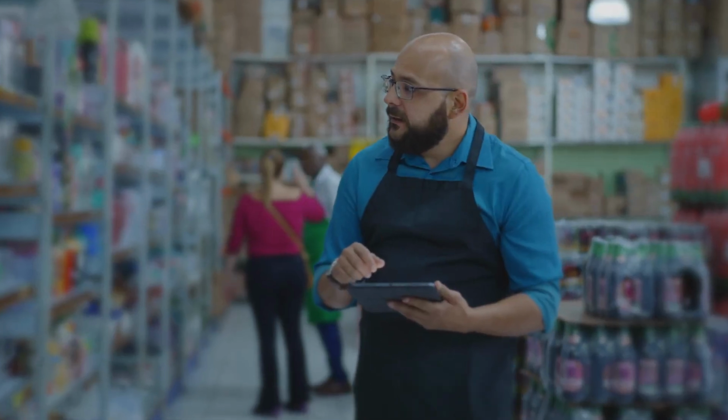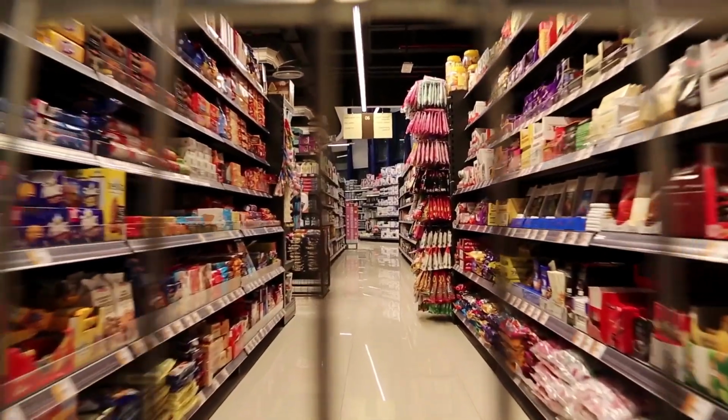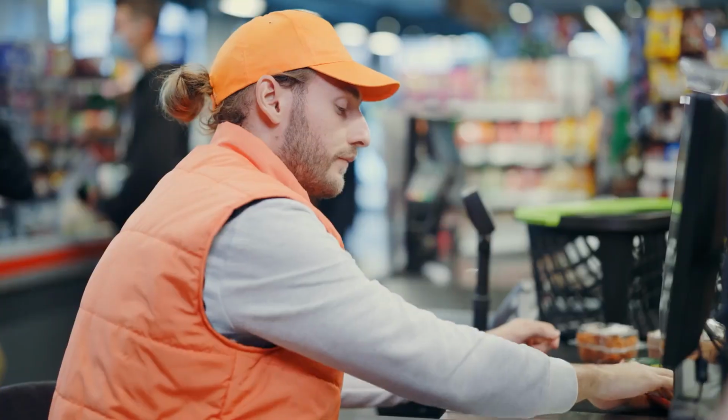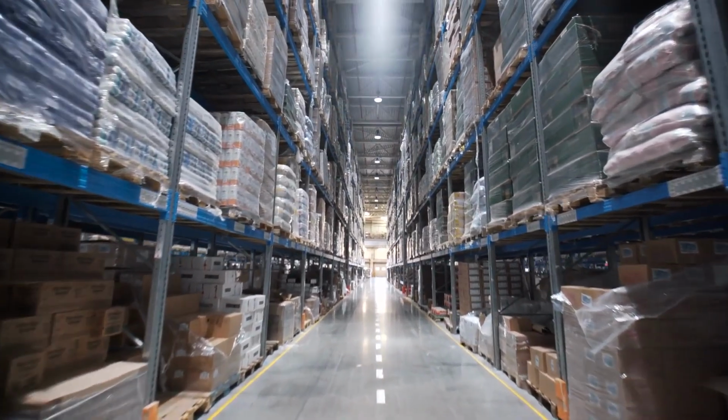One person might be managing the register, stocking shelves, and trying to check for temperature alerts all at once. That means when something goes wrong, nobody notices until it is too late. Or worse, they notice and are told to ignore it to avoid throwing away product. There is a word for this kind of behavior: negligence. And let us not forget the supply source.